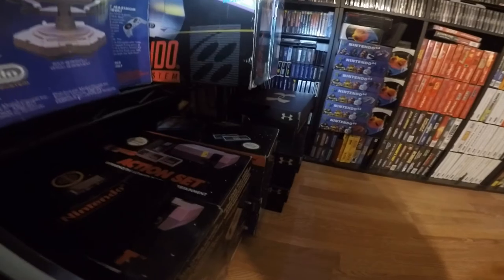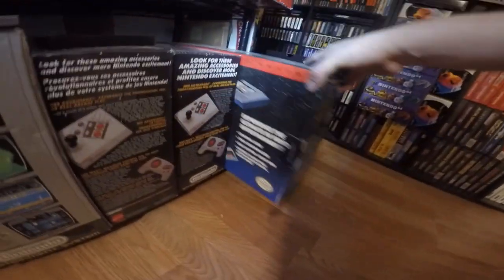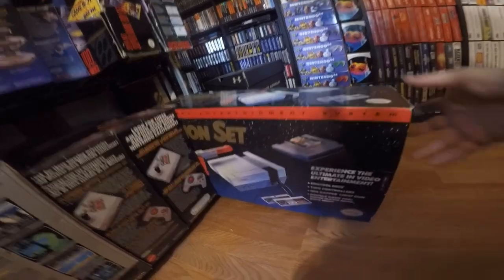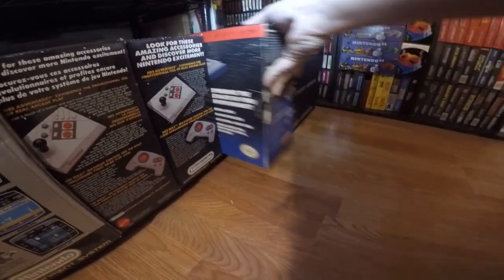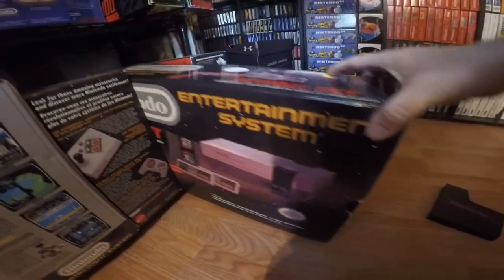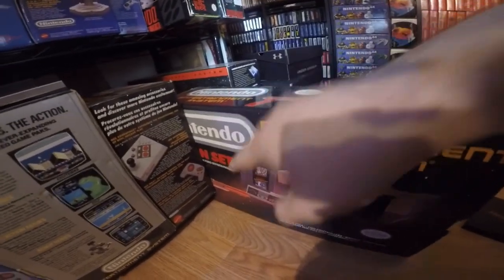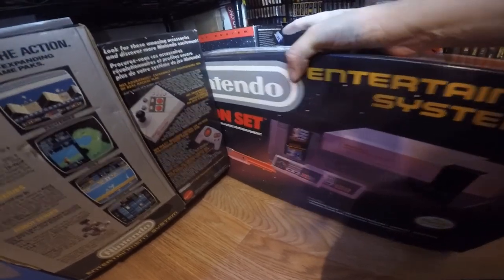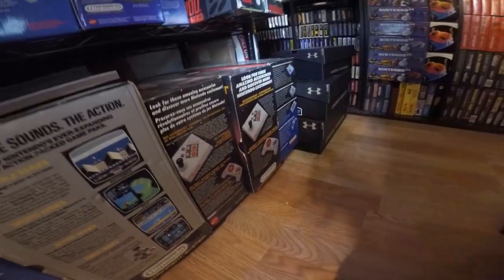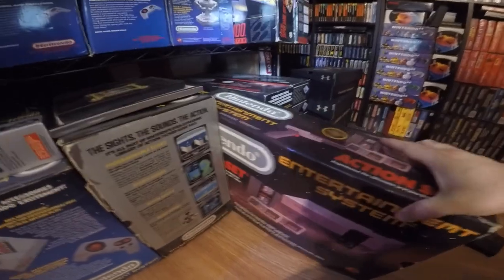Okay, let's go down here. Got the action set, the last action set that they made. Here is the second action set they made when they changed the gun color to orange. Safety reason, you know, if you go to buy a squirt gun or any kind of gun nowadays, it's going to have some kind of orange or red tip. So that's kind of the idea. This is the first action set with the gray gun, as you see.